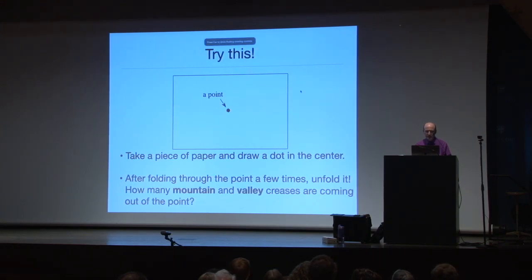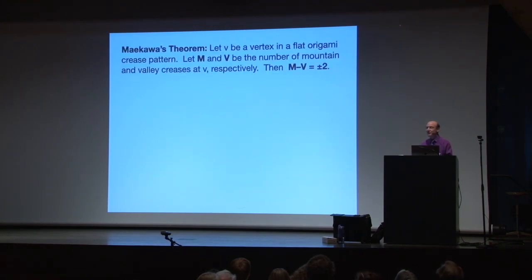Okay. So yeah, how many mountains, how many valleys? Well, what we discovered is something called Maekawa's theorem. Maekawa is Jun Maekawa. He's the person who invented that origami devil dude. He's also a physicist and an artist, and he's not the only person who discovered this, but he got his name attached to it, and he's a cool guy, so I'm happy with that.